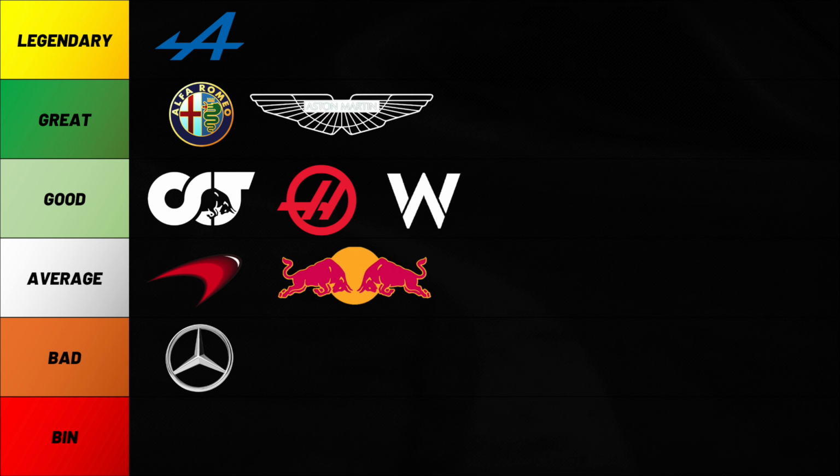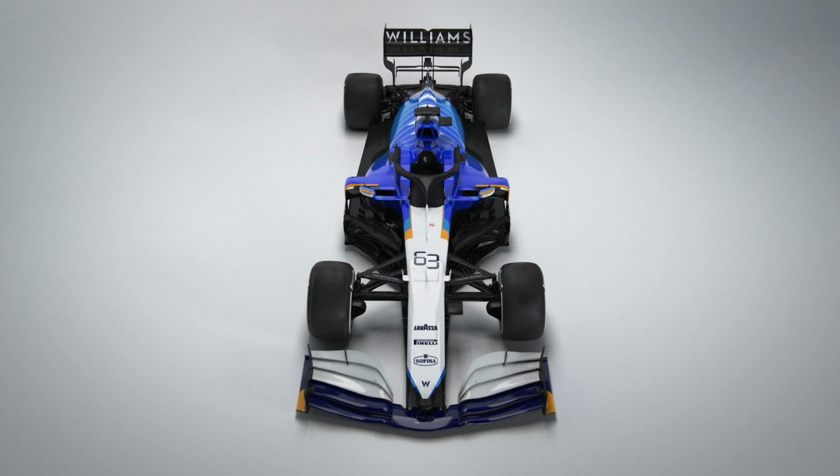A mega improvement over the year before, that 2019 horrible Toothpaste Williams. Hopefully they'll never go back to those days. But I did like last year's. I don't know. Love to know your thoughts in the comment section down below.